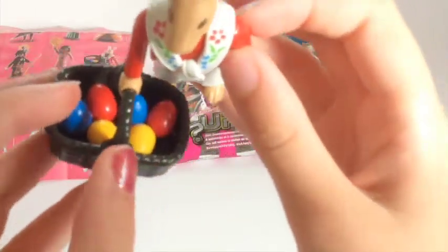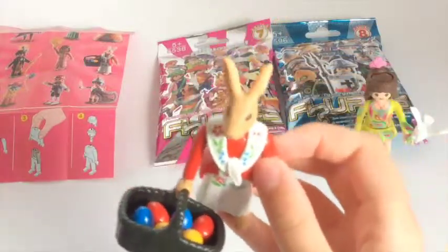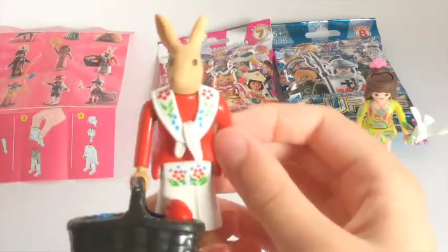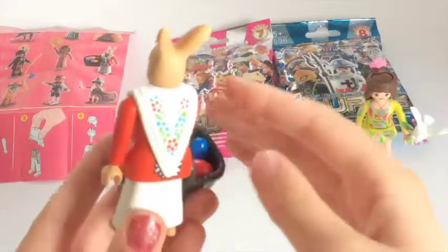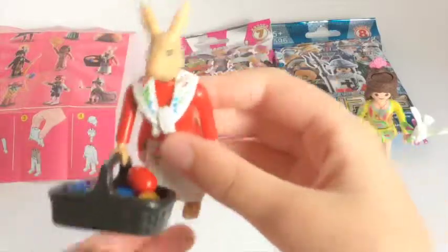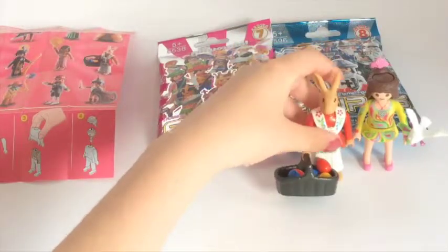And they have little mini eggs. Imagine if they were surprise eggs. How cool would that be? Here's our Easter bunny. Like a little tail there. That's really cool. Sit her down there.